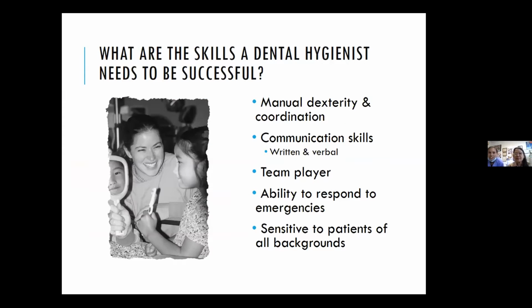The skills a dental hygienist needs to be successful: you have to have manual dexterity and coordination. Your fingers, you work with them a lot, so you need to have the strength and the proper mechanics. You have to be able to communicate, so you have to have written and verbal skills. You have to convey to your patient what's going on, what would be best for them, and if for some reason they don't want that kind of treatment, another route we could do. You have to be a team player. It's not just you in the office, and you have to have the ability to respond to emergencies. The number one emergency in a dental office is syncope, which is fainting or passing out. Also, you have to be sensitive to patients of all backgrounds.